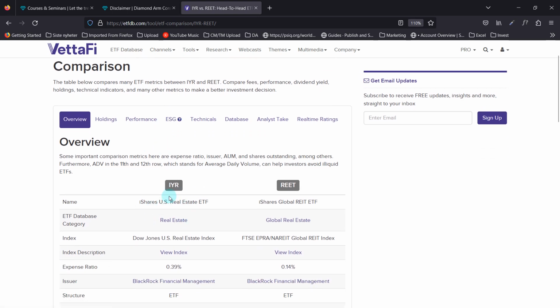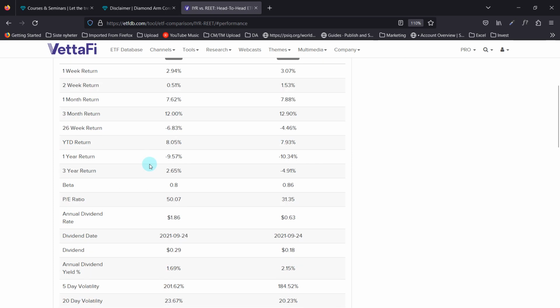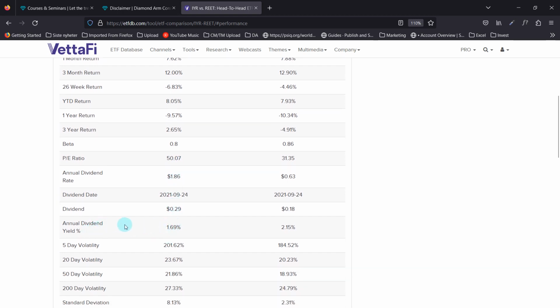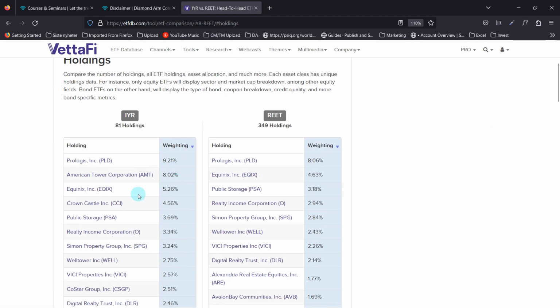I am now comparing US real estate against the global REITs. Looking at performance over the last year, we do see that US real estate is slightly outperforming global REITs. Price earnings is 50 versus 31, which is substantially more overvalued, climbing towards the double, so that's not bullish. Annual yield is 1.7%, which is not really that good for a REIT ETF. It's 2.15% for the global REITs, which is better, but not really spectacular yield here.